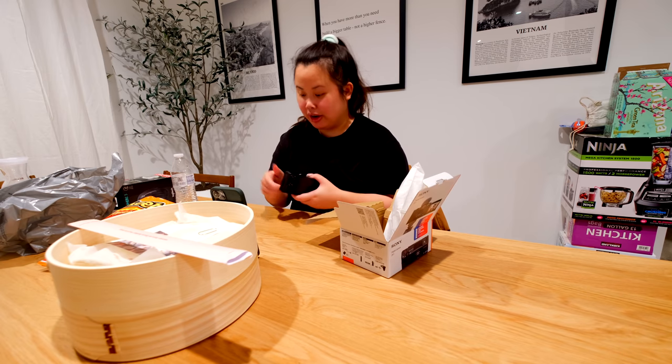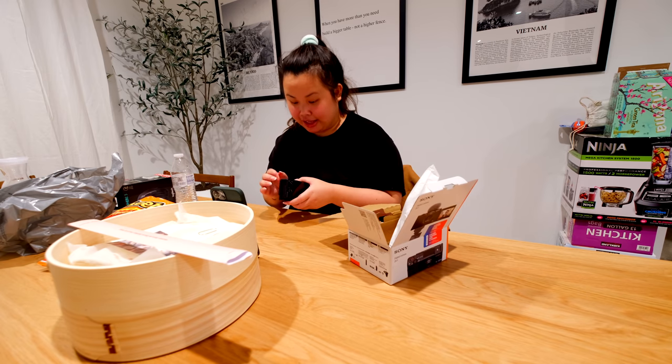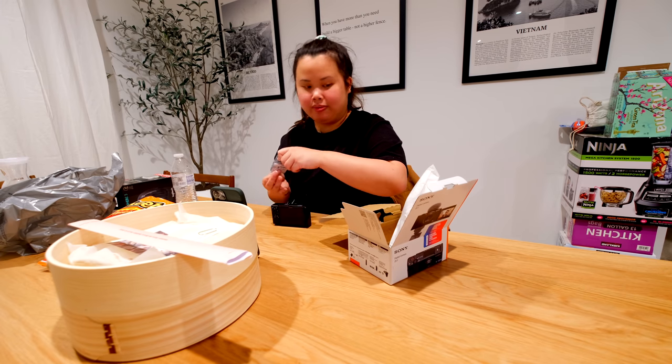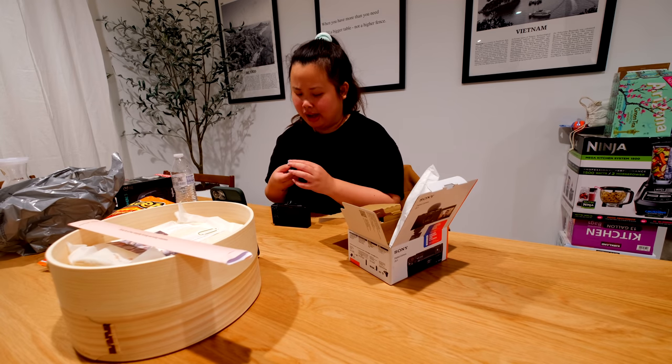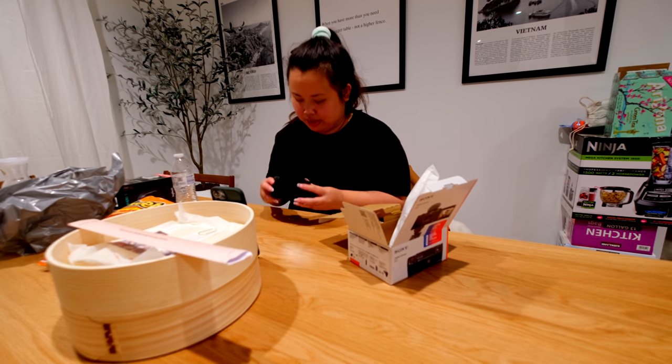She's nice. Apparently the quality is spectacular. The battery's very small. Oh my god, I hope it lasts. I got three backup batteries. Yeah, because I hate when there's low battery.